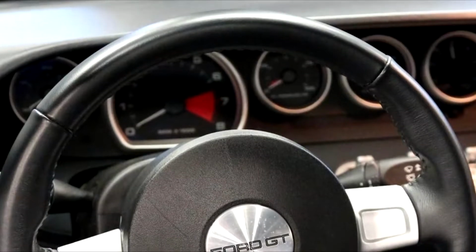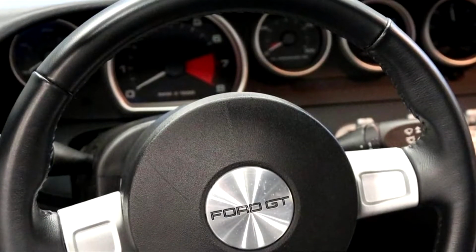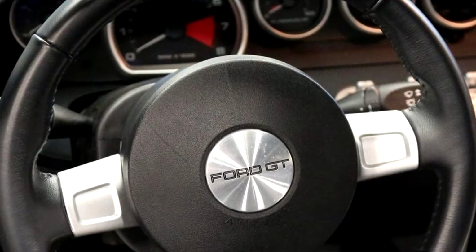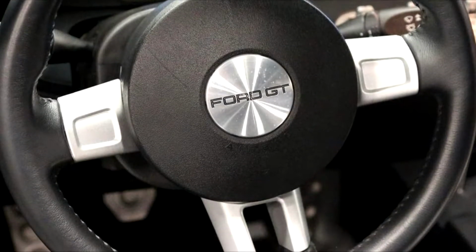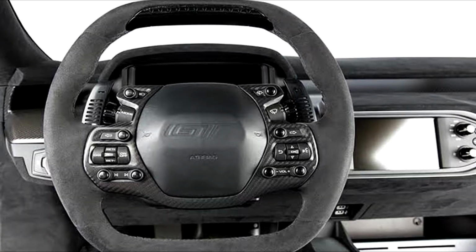It has a much better looking steering wheel than the new Ford GT. The 3-spoke and chunky wheel of this Ford GT, with the GT emblem in the middle, is so much better looking than the square steering wheel with the cheap looking GT lettering in the new Ford GT.